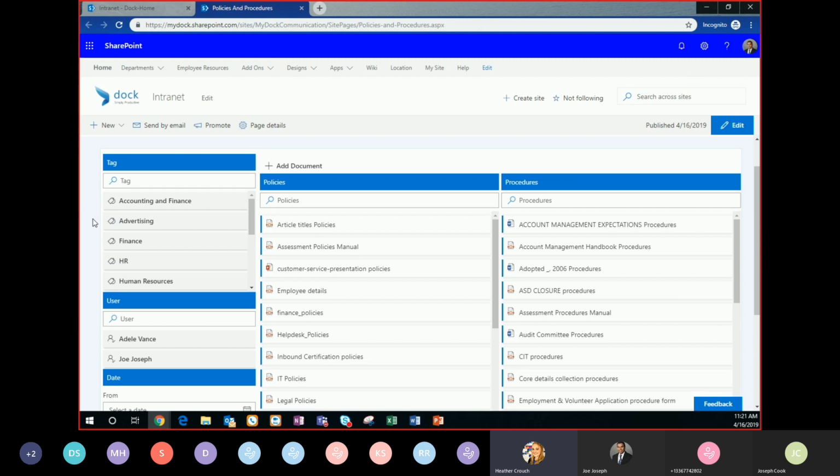You can tag it based on any number of things, type of document. If you're within a department site, type of document that pertains to that department. So for example, different kinds of marketing materials, you can have different tags associated with those. And you'll just easily be able to find those documents based on that tag. SharePoint does have version history, so you always have the latest version of the document here within the site.